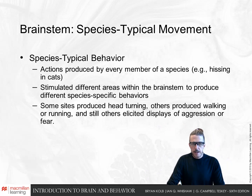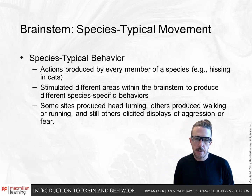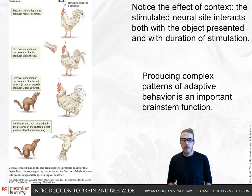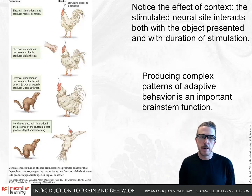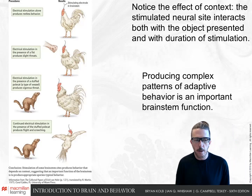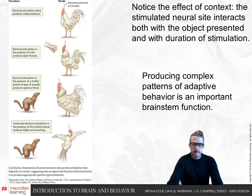So stimulating different areas within the brainstem can produce slightly different species-specific behaviors like these. Some of them involve turning the head or walking or running, and lots of them involve aggression or fear as well. The effect of stimulating these regions on subsequent behavior also depends on what type of external objects are present in the environment, indicating tight connections between the visual cortex and these areas in the brainstem. If there's a particular stimulus coming into the visual cortex, these brainstem regions will not produce the same amount of behavior given the same amount of stimulation.